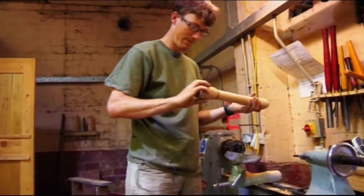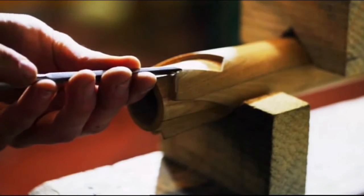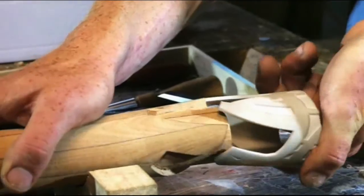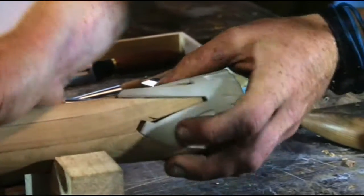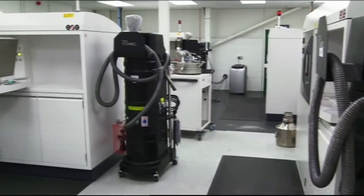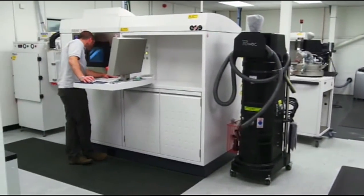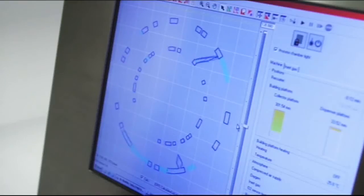It's essential that the wooden handle joins seamlessly to the metalwork. A template is used to ensure the perfect fit. In direct contrast to the traditional boat building skills used for the handle, a cutting-edge technique called direct metal laser sintering is being used to build the metalwork.